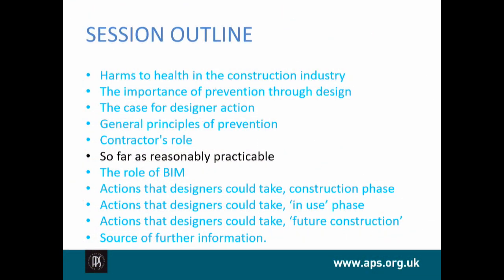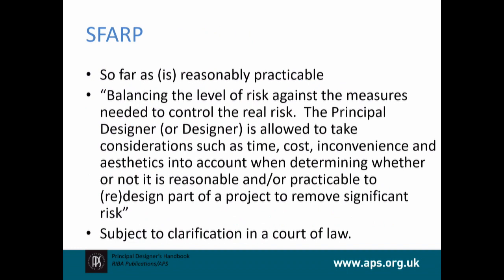So we talked about so far as reasonably practicable. Designers have to eliminate risks so far as reasonably practicable. And where they can't eliminate them, they have to reduce them so far as reasonably practicable. This is a concept that we've had in the Health and Safety at Work Act since 1974, but actually we've had it around forever. It was a concept under the Factories Act.